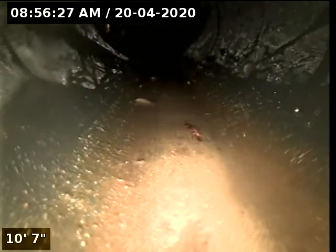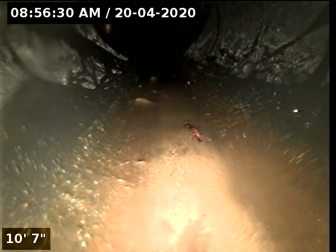I should be seeing flowing water in there. I have been in the crawl space to verify that this is where the sewer lateral actually exits the house. Okay, so you can see, there's no flow of water. There's like a small flow of water there. I'm going to zero out my foot counter here.